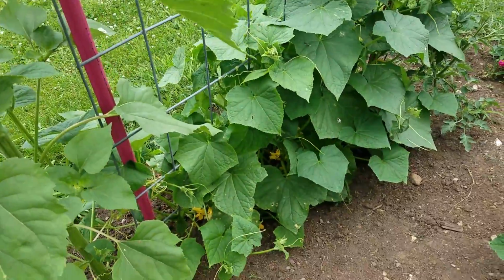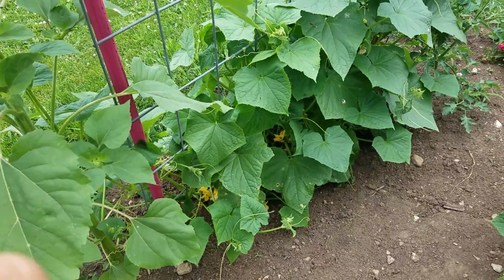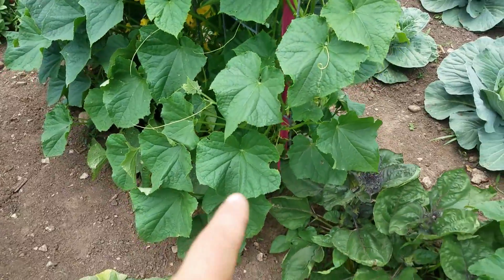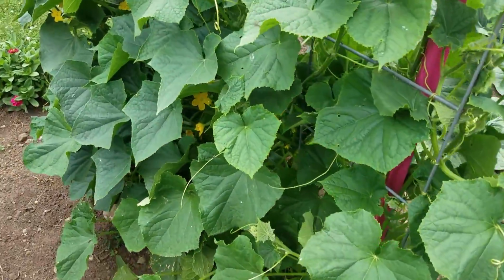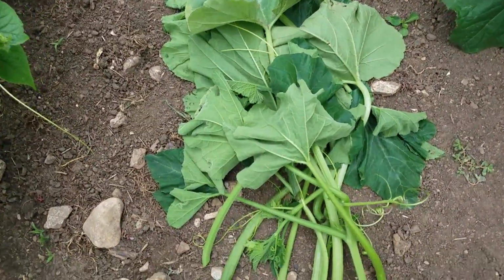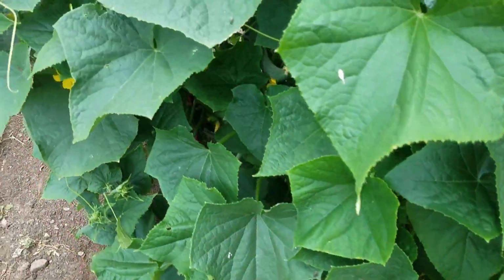So my cucumbers, they're doing okay. These are the Chicago Picklers, also from Baker Creek. They're not doing as well as this side. And now you can see these ones are kind of just a little droopy today. So I got to get some water to them. Wow, look how fast these dry up. I just cut them off like 10 minutes ago. That's how hot it is.